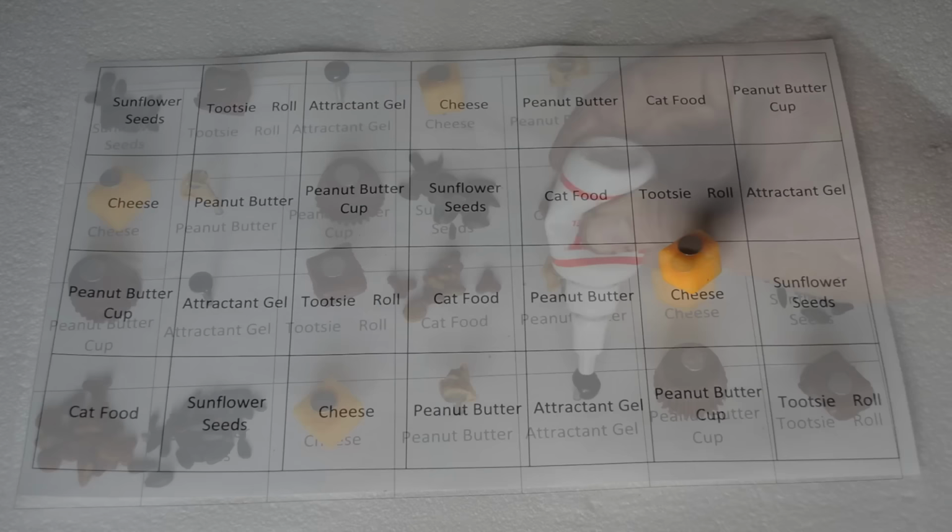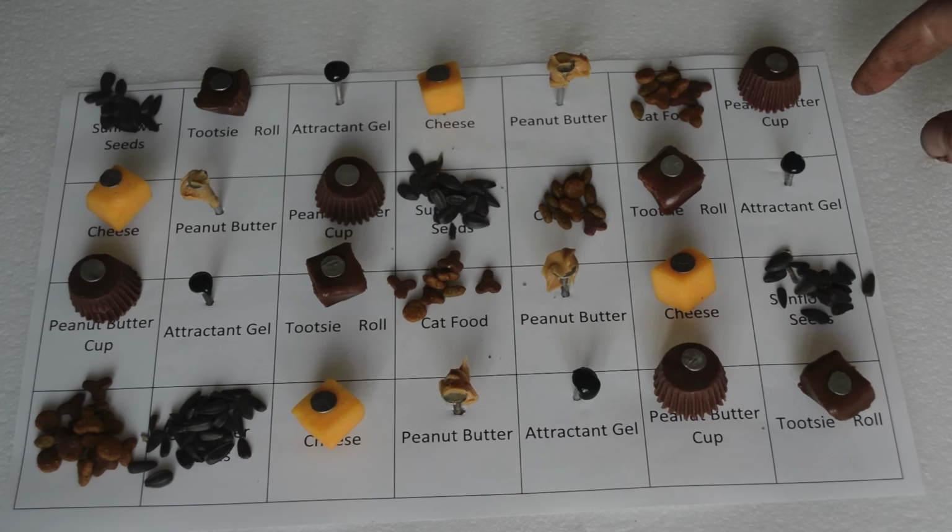Just add the last of the attractant gel. It's like this green goop. And here's our mouse buffet. We're gonna set this out in the barn. They have so many different options, and we're gonna see if they prefer one to the other. It'll be interesting with the motion cameras which one they come to first. So let's go set this up and see which is the best bait for a mouse trap.